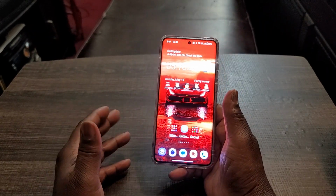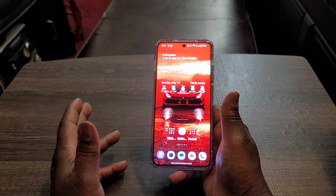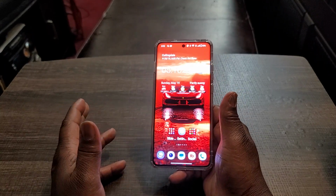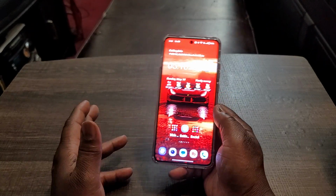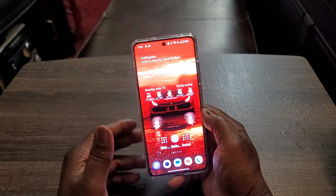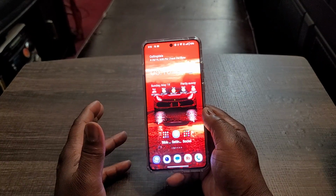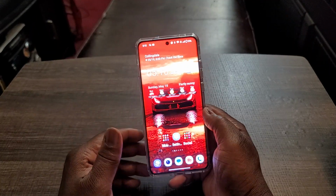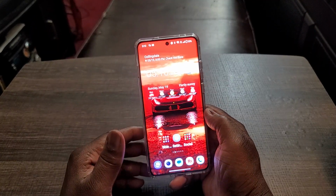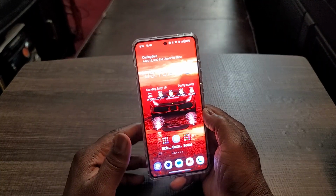Now, for me, for the most part, I'm watching videos, I'm surfing the net, I'm listening to music. That's what I do. I'm reading my Bible. That's what I do primarily on this device. I'm getting a bunch of notifications. That's what I use this phone for the most part. And the battery life is fantastic. I don't have to baby this phone. I don't have to turn anything down. I use it at its full potential. I'm completely maxing it out.